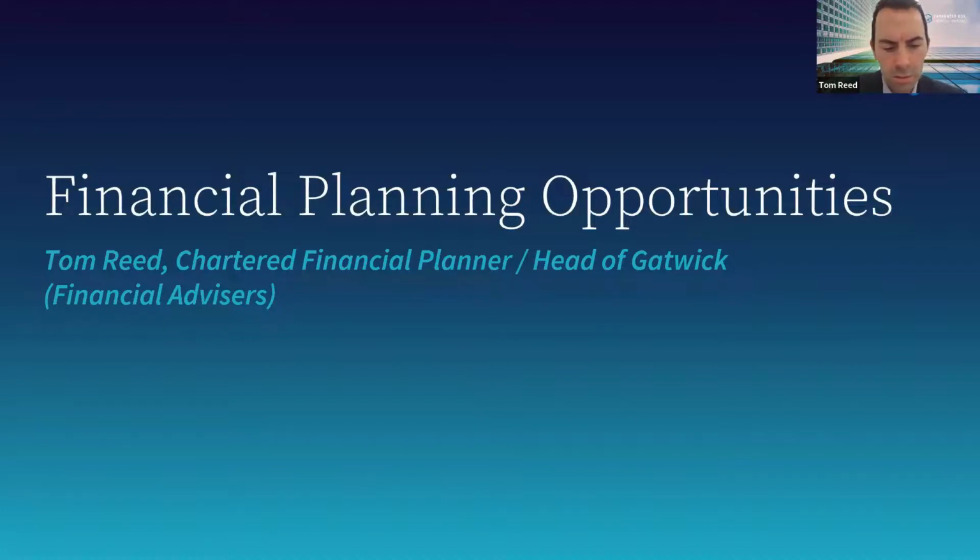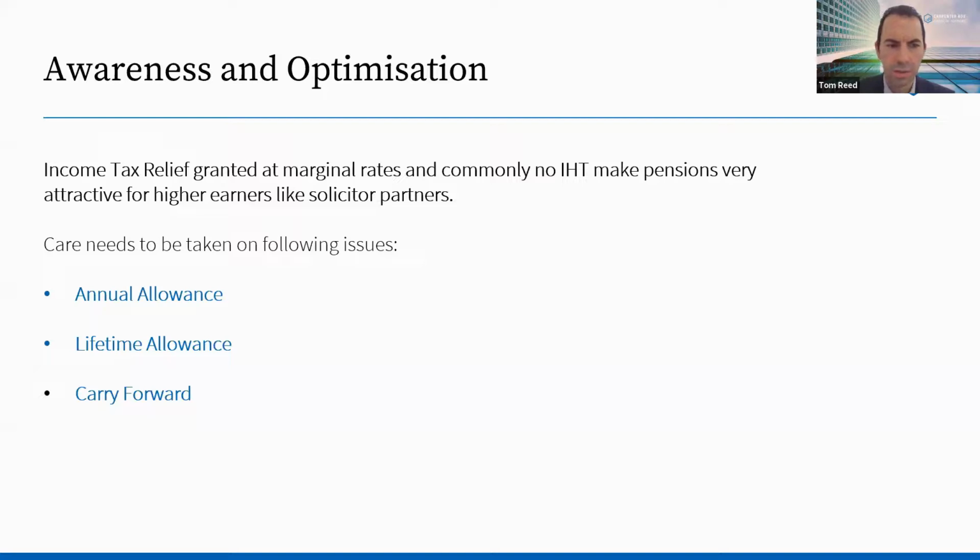Yeah, indeed, I'll add some detail to some of those points and look at some different options individuals within the legal sector could take. So, looking at pensions as the largest area, as touched on by David. So, just to highlight some of the areas to be aware of.